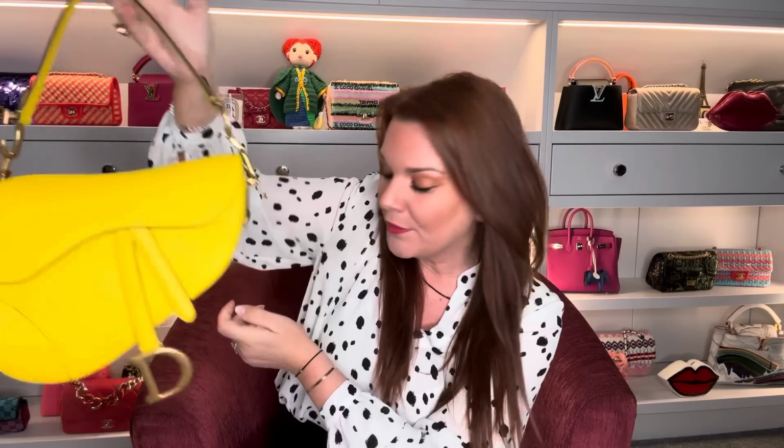It is one of the Dior icons. I really like it, but I think it's a Marmite bag that people either love or hate. But the price point of this has definitely increased over the last few years.